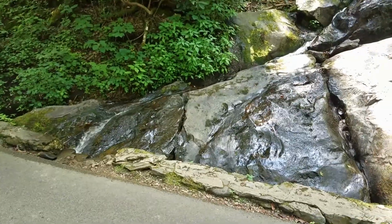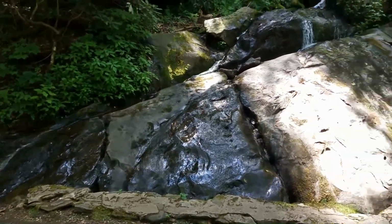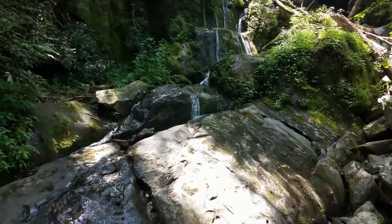I think this is called the Place of 1,000 Drips. It's just one little waterfall after another. It's really awesome looking.